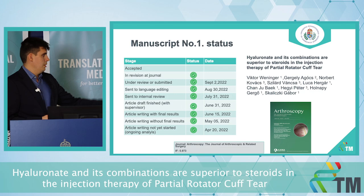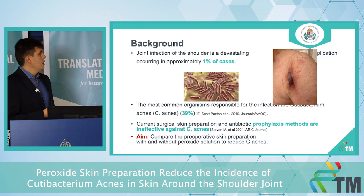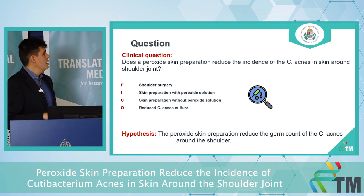Let's talk about the second topic: peroxide skin preparation to reduce the incidence of C. acnes around the shoulder. The most common organism after shoulder surgery is C. acnes. And it's really important to emphasize that current surgical skin preparation and antibiotic prophylaxis are ineffective against C. acnes. We have information that peroxide solution could reduce the germ count of C. acnes. So our clinical question: does peroxide skin preparation reduce the incidence of C. acnes around the shoulder?